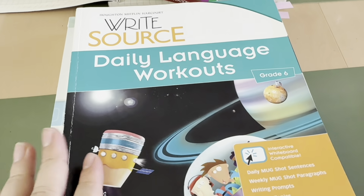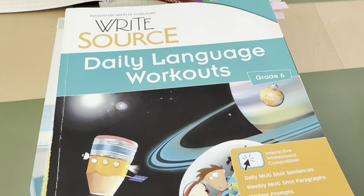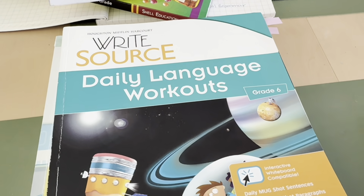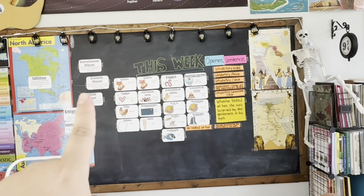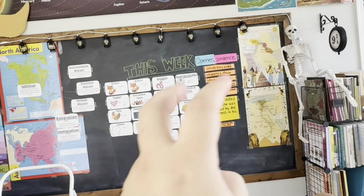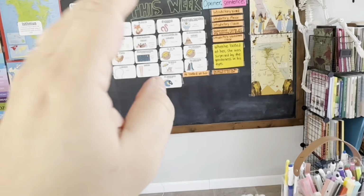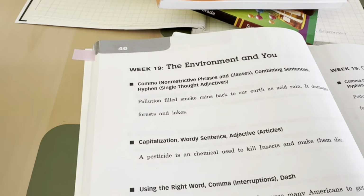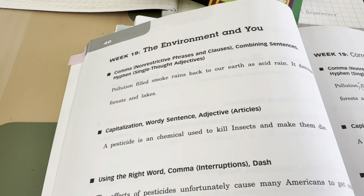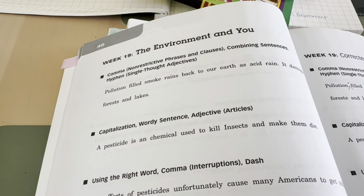These are daily language workouts, and these are just sentence corrections. And again, none of this is new if you watch the fourth grade video. But what I do is I put chart paper up on the board. I have a sixth grade one and I have the fourth grade one. And I have all of them for the week up. So what they have is they have 5 sentences, and they all are hitting a core grammar concept.